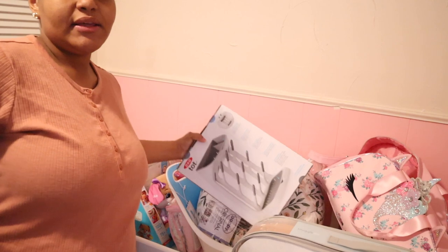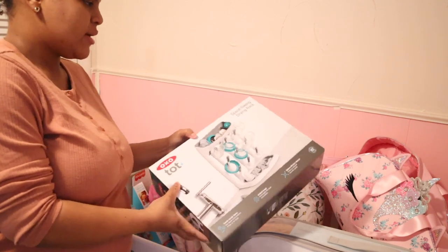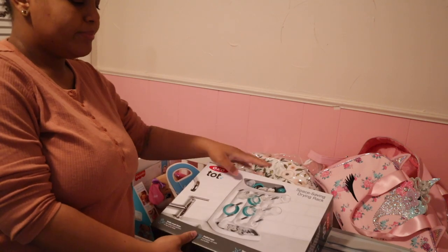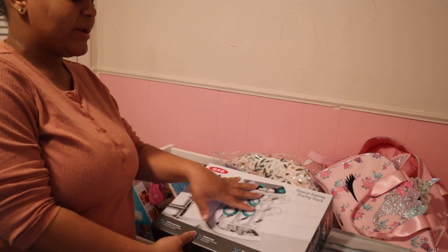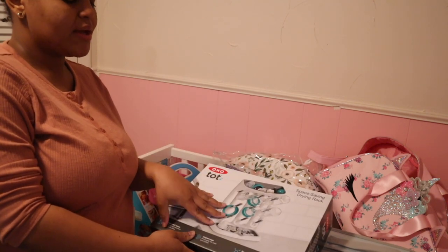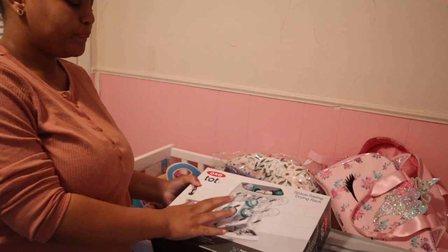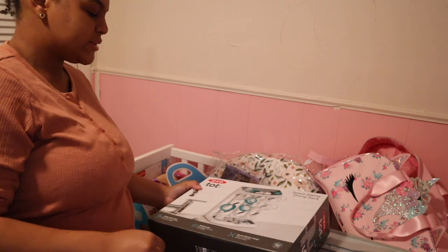This is the drying rack that I have. This is the space saving one. I had this and another one on my register. When I got this one, I was like, you know what, I think that I just want to have this one. So I took the other one off. So we're gonna have to clean this stuff.